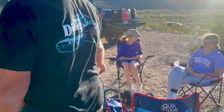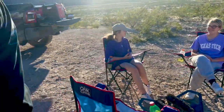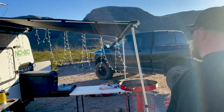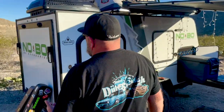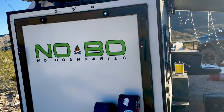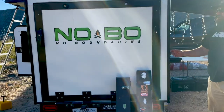Girls are sitting here, we're about to start a campfire in our Lucky's Fab Shop fire pit. But this is the, I guess they call it a No Boundaries trailer set up here today. And we just hooked it up behind the pickup, and this is what we're rolling with today. So it's a pretty neat setup. My buddy that owns this says that he actually carries a four-wheeler in the back of this thing when he's going camping, and that's pretty cool.